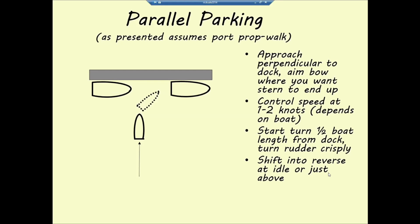I've got a Max Prop that flips over and reverses very well. If you've got a folding propeller, then you're probably going to want to speed up your RPMs slightly above an idle, maybe into the 800, 900 range, but not dramatically. And when your boat gets to about 45 degrees, as I show the dashed boat here, then you're going to start undoing the turn on your wheel.